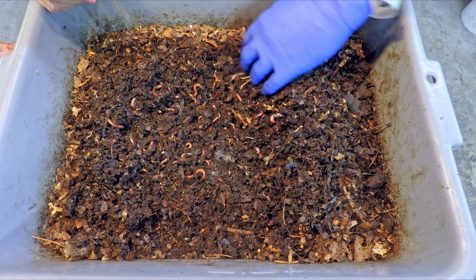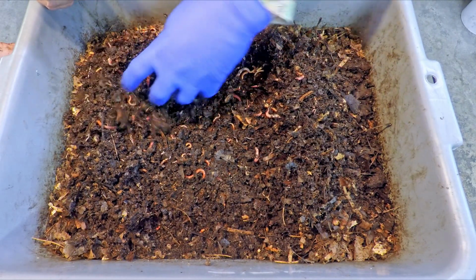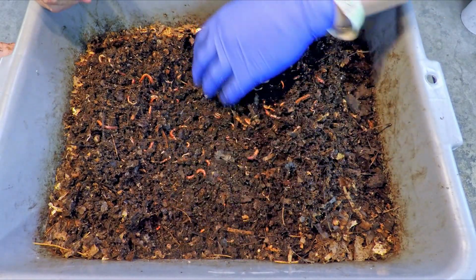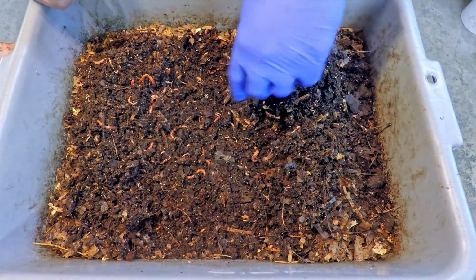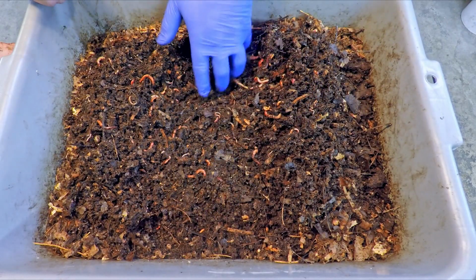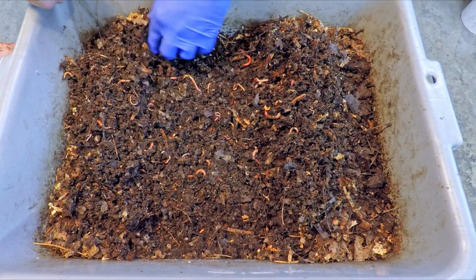So when we came in here last time with just coffee and 1 banana peel, we did find the worms kind of mobbing around the middle area where they last got fed. So that coffee filter that you saw me remove a moment ago, that was just indicating to us where we last fed, which was down the center of the bin here.